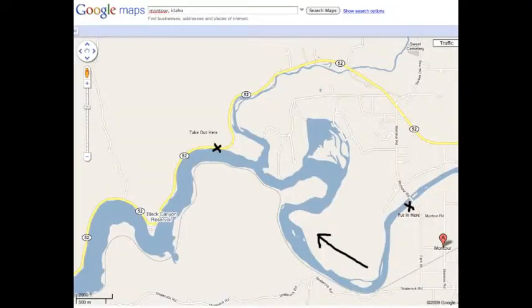To locate the stretch of river where this canoe trip takes place, go to Google Maps and search on Montour, Idaho. Montour is between Horseshoe Bend and Emmett, just off of Highway 52. I've added black X's to denote the put-in and take-out sites. The large black arrow indicates the flow of the river.